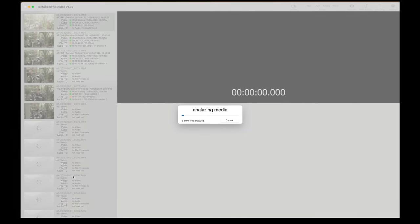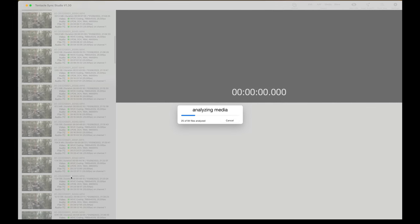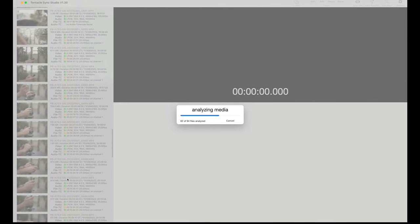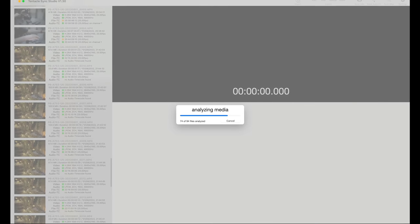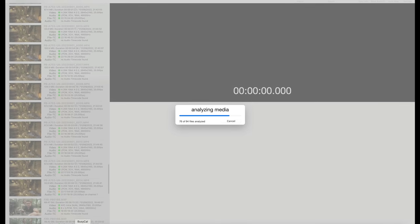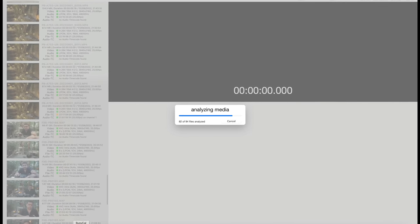A really important feature of the Tentacle Sync Studio is when you are shooting at a higher base frame rate, like 50p or 60p. So for example, if you set your Tentacle Sync unit to 25p, but you're recording in 50p, then the Tentacle Sync Studio will automatically detect the difference and will recalculate it for the higher frame rate.